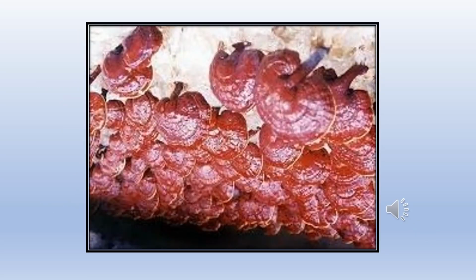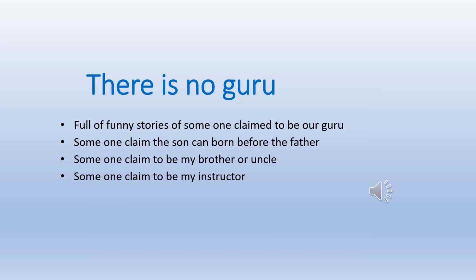So you can see all the beautiful Ganoderma here. Do you see any wooden frame or not? There's no wooden frame. We hang it vertically on the wall. And this is the signature of DXN. Wherever you see Ganoderma like this, it is from DXN. So DXN, we go to the forest to get Ganoderma, we develop our own technology. There's no guru who teaches this.